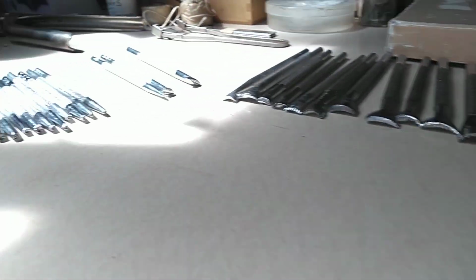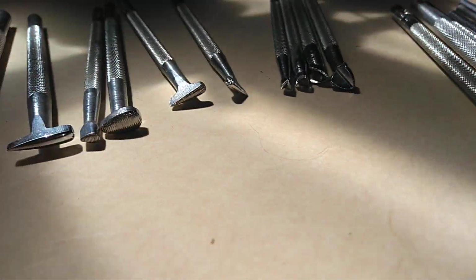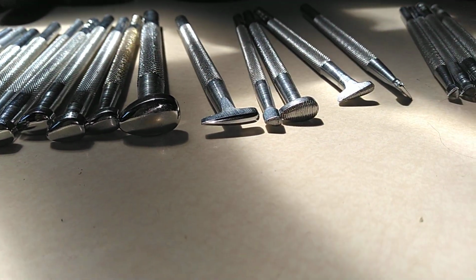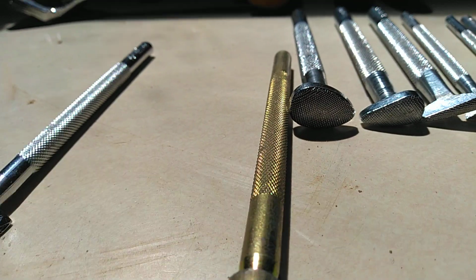Those are veiners. These guys are cedars of different sorts. Cedars and centers. These fellas are called mule's foots. These are all pear shaders. All of them. Different facings on them, whether it's coarse or not.